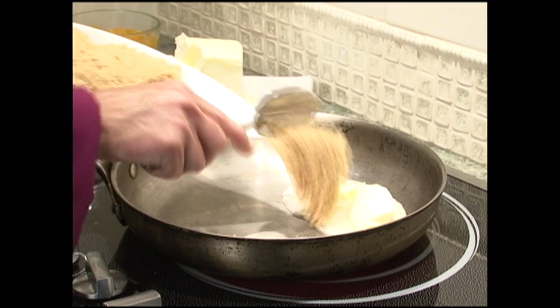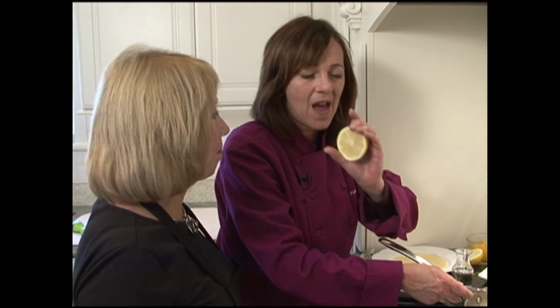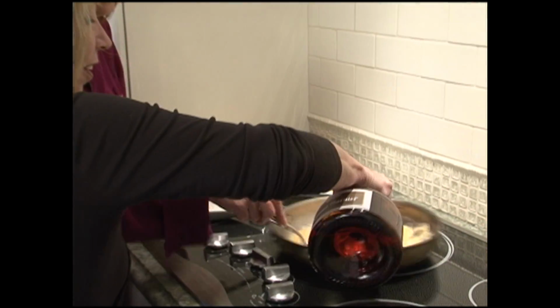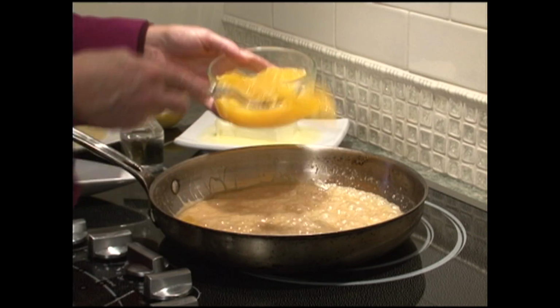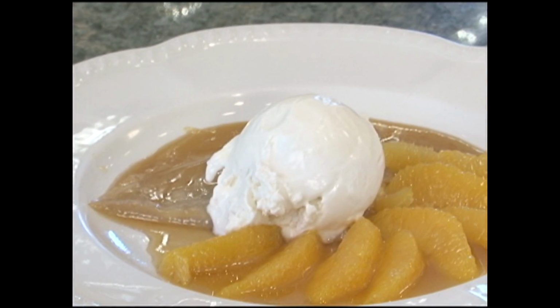For the sauce, it's just equal parts butter, and I use brown sugar. A lot of times it'll crystallize on people, so my little secret was to use corn syrup. I added some more orange zest and lemon juice. Finished it with, once again, Grand Marnier. I put the orange segments in there, laid the crepe, folded it over, and then we garnished it with orange segments, a bit of sauce, and of course, the homemade cheesecake ice cream.